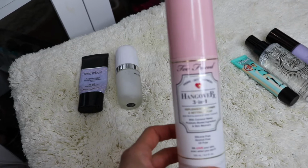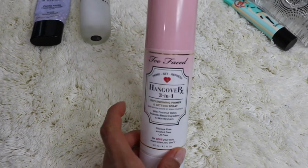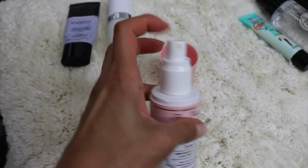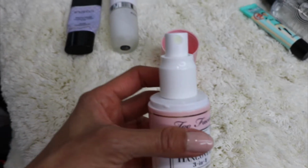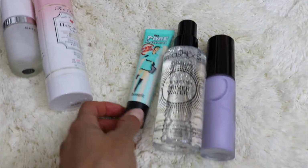This one is the Too Faced Hangover 3-in-1 Primer. I used to only use this one, but I hate that up to recently the spray dispenser doesn't work that well, so it just leaks all the time. I don't know what's going on, but I'm just gonna use it up, and then I don't think I will repurchase. And these are three new primers that I got recently.